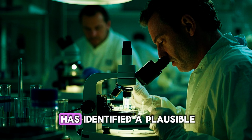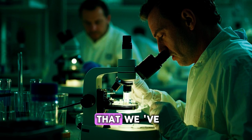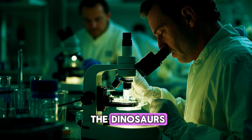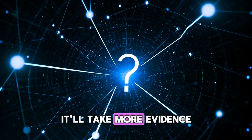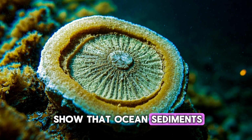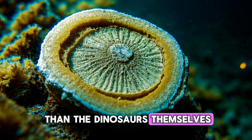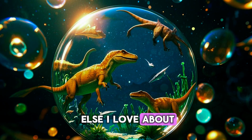Just because the team has identified a plausible mechanism for the mass extinction does not mean that we've solved the mystery of what killed the dinosaurs. Ultimately, it'll take more evidence to say for sure. But this study does show that ocean sediments can tell us more about what happened to the dinosaurs than the dinosaurs themselves. And you know what else I love about this story?